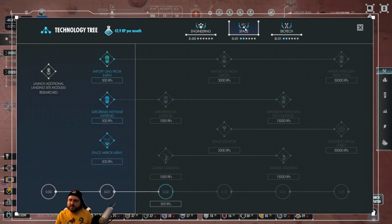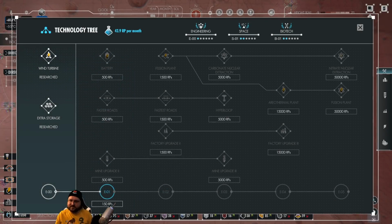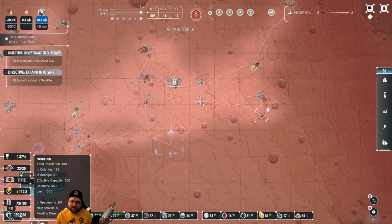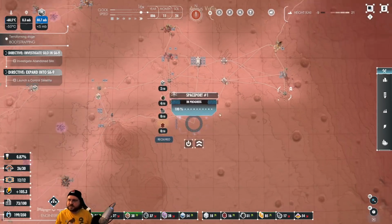Greenhouse gas factories. I mean, maybe. We've got the first level of everything now. No, we don't have the first level of engineering. Let's get that because we're actually approaching the building limit. Limit is 1,000. Okay, so it is plus. Perfect.